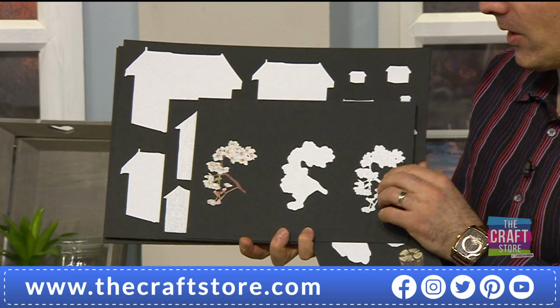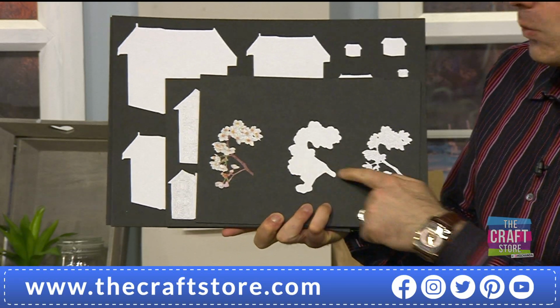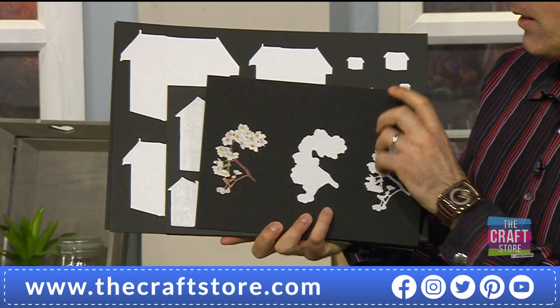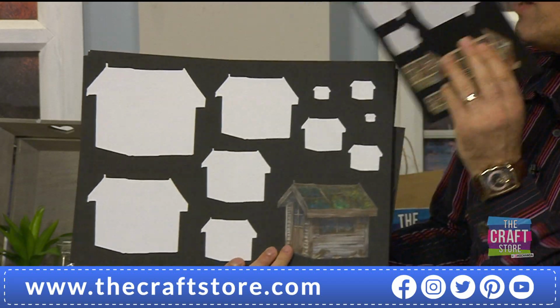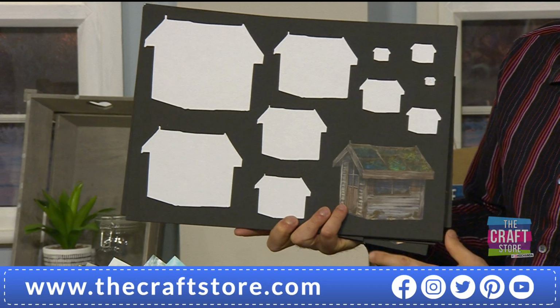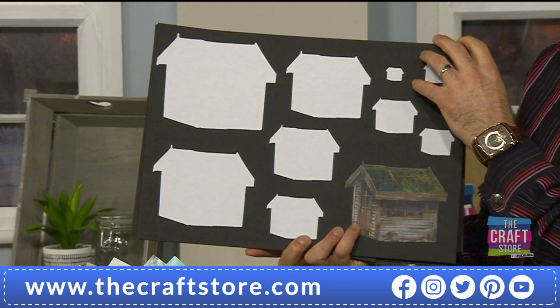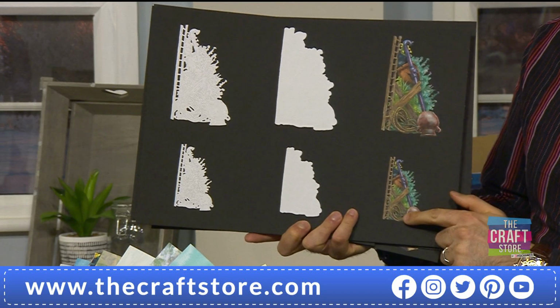The boards, when you just look at here, I won't go through them all, but you just see how many dies that you have within this release. I mean, that's just one of the die sets. But each of the die sets work well, and this is a set that you want to use in conjunction, all the dies together to really create something that is lavish and that stands out. I mean, beautiful artwork as well within the reflections.